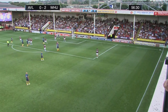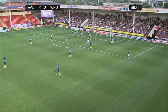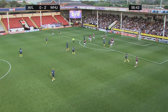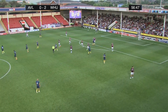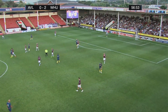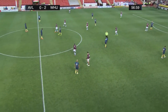West Ham looking for number 3 here, which may well seal the victory. But they won't get it this time. A pause here, because we are going to have some Villa changes. El Mohammadi stripped and ready beneath us here, as well, by the looks of things, as Bjarnason.